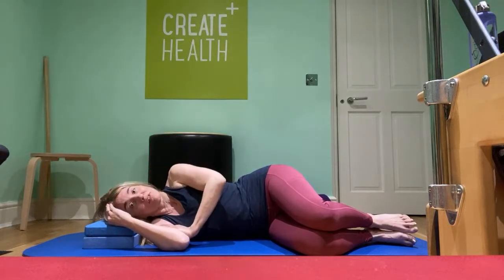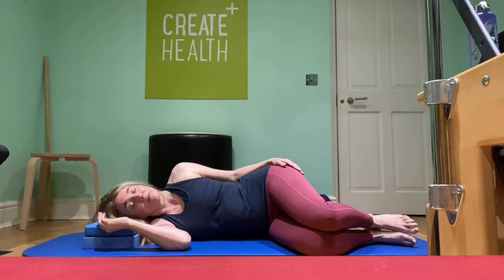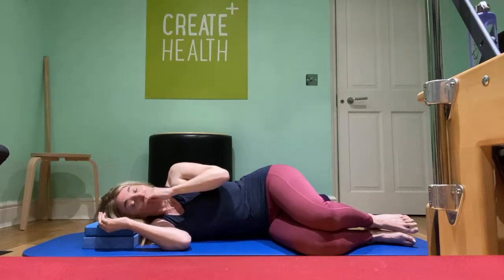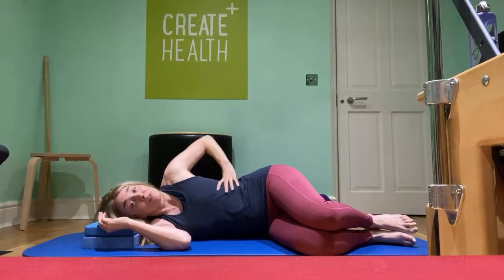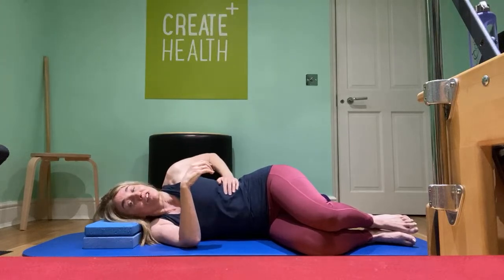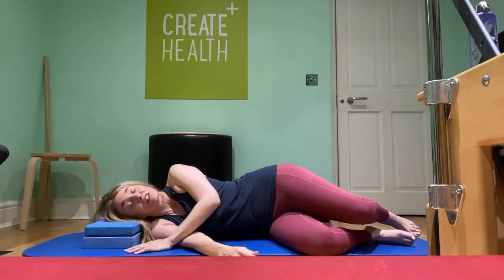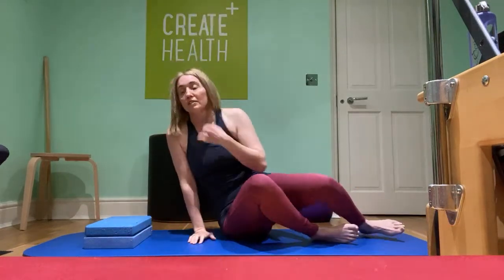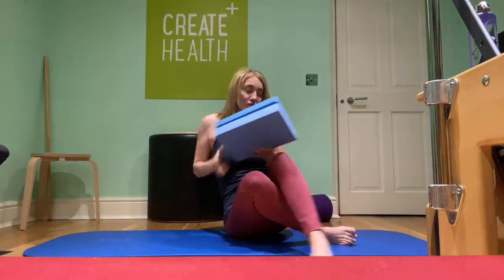Okay, you can put your arm wherever you want. You don't have to have it up there. But I love doing side breathing because again, it helps us get mobility. Often we're stiffer on one side, aren't we, than the other. So when we do the other side, you might find you feel totally different on this side. So let's slowly move over to the other side. I'm going to move this way so you can still see me.